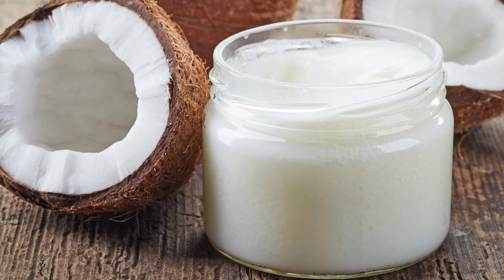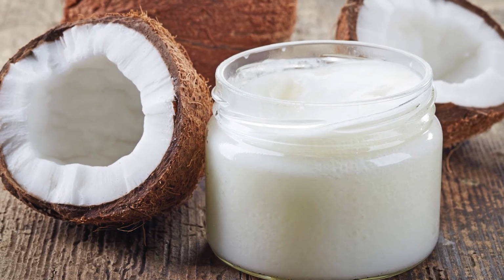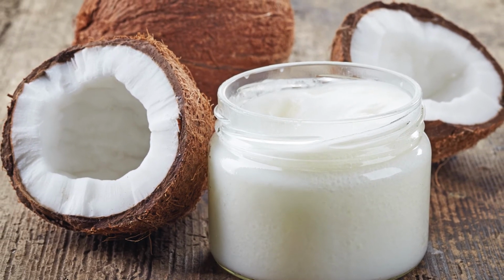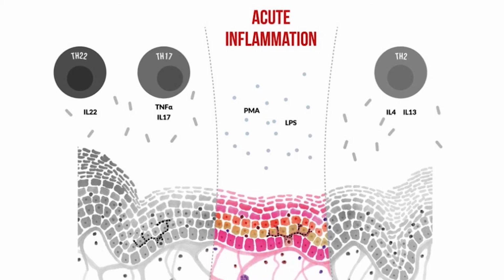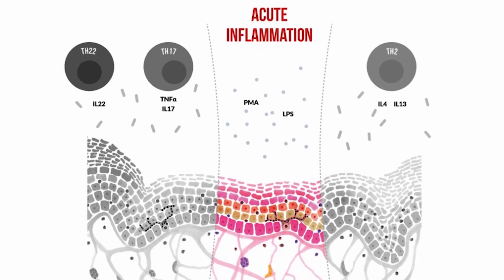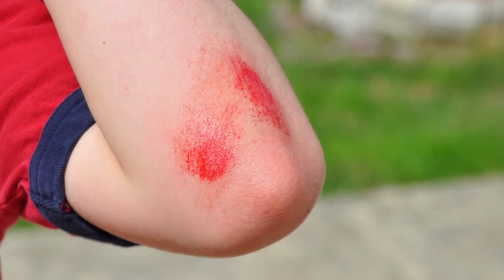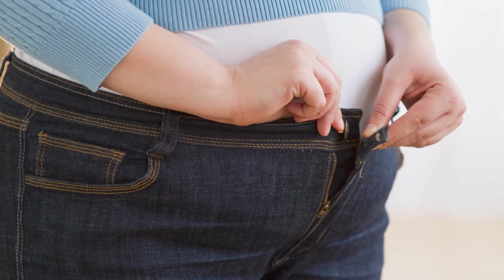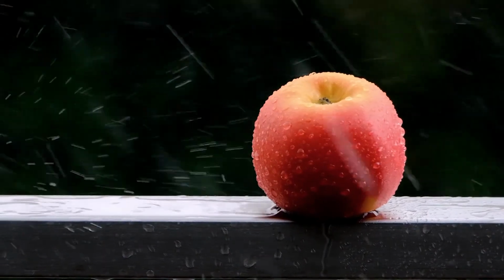Number 13. Coconut oil. One of the lesser known benefits of coconut oil is that it's a powerful anti-inflammatory food. The fats found in cold-pressed virgin coconut oil are teeming with anti-inflammatory properties. A study published in Medical Principles and Practice proposes that coconut oil is likely only effective in treating acute inflammation, such as at the site of an infection or injury, rather than the chronic inflammation associated with weight gain and other diseases.